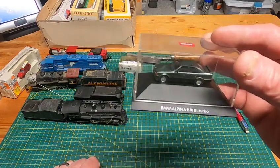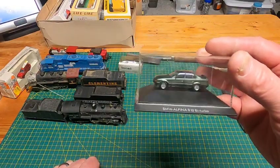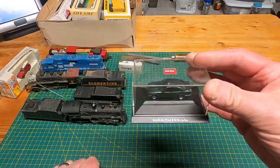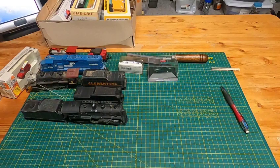But yeah, it's a BMW Alpina, whatever, B10 bi-turbo. Yeah, I don't know. Nice car for $750. That's a bargain.